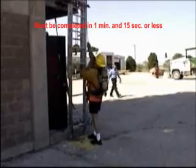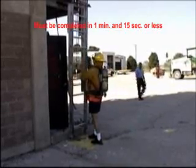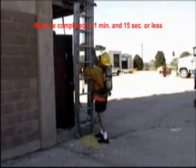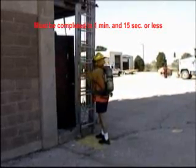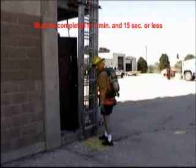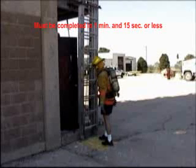Failure to maintain control of ladder fly sections will be cause for failure to complete task. This task must be completed in a time of 1 minute and 15 seconds or less. Time will begin when the candidate grasps the rope of the ladder and ends when the candidate has lowered the fly sections to their original positions and candidate releases the ladder rope.